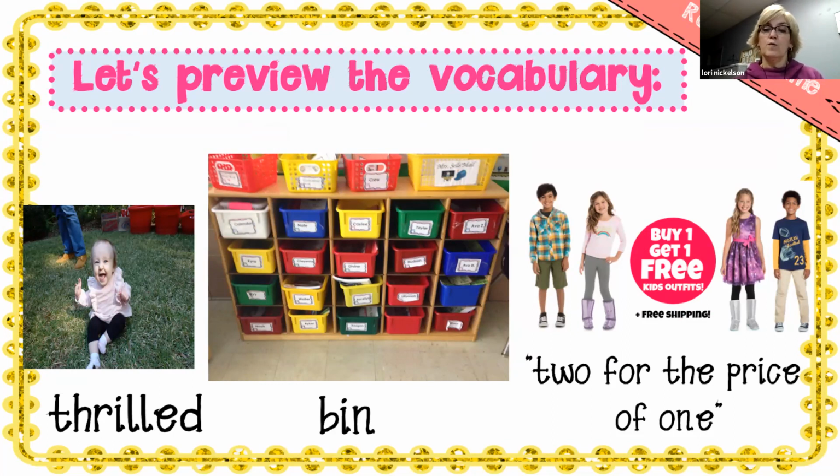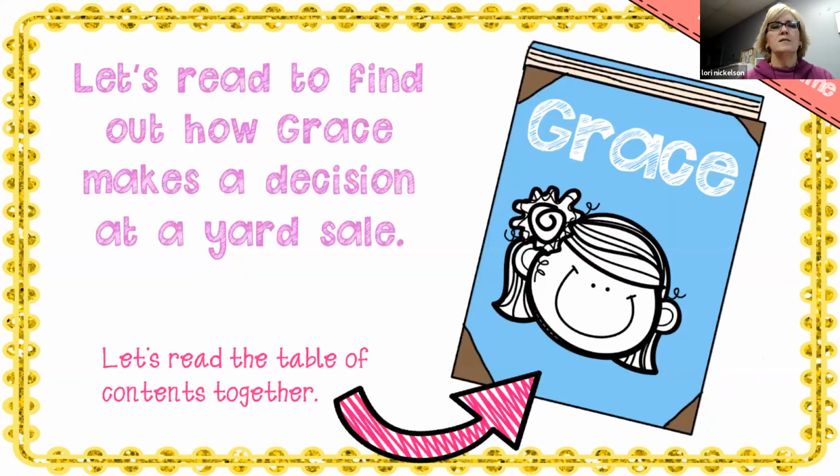Then you've got two for the price of one, meaning it's an expression that you only need to buy one item, but you get two things. So let's read to find out how Grace makes a decision at a yard sale.